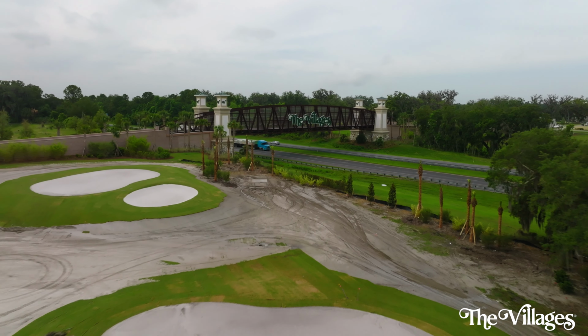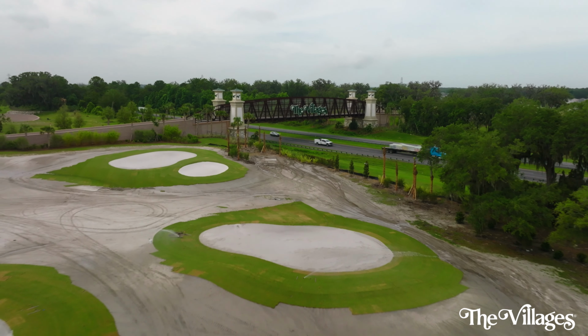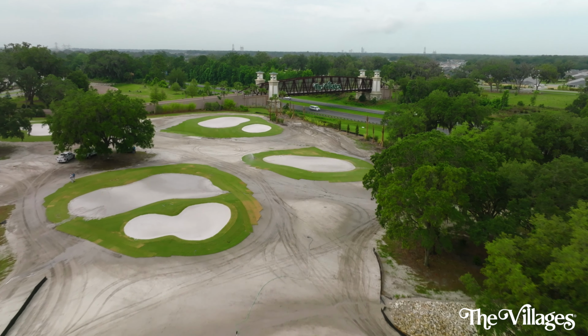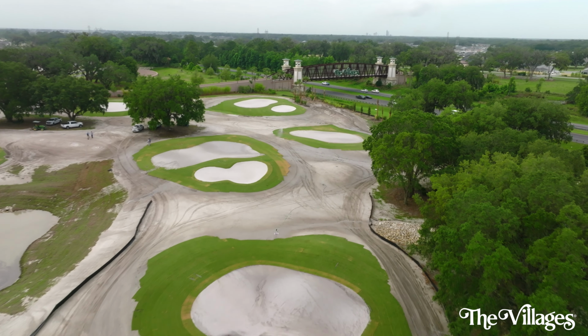So things keep going smoothly, and we get some nice afternoon showers throughout the summer. The residents of the villages will be enjoying this beautiful pitch and putt before the end of the year.